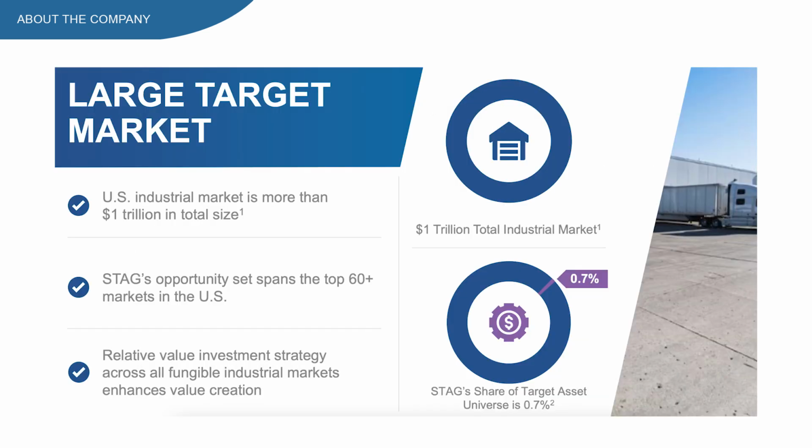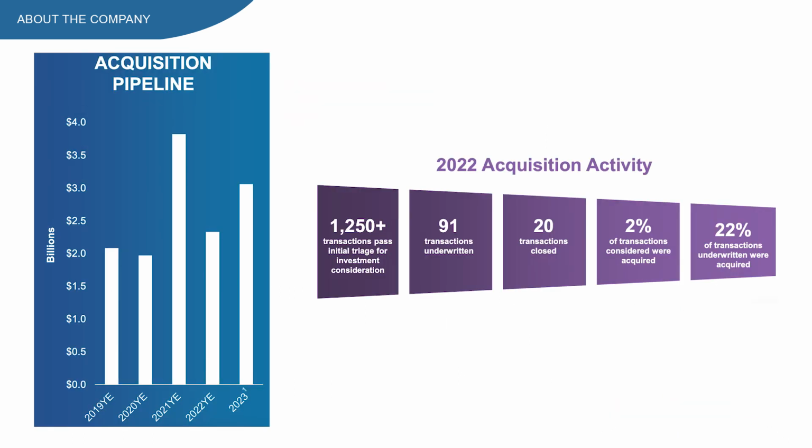The interesting thing about STAG Industrial is that they focus on industrial properties like warehouses. In total, this market is more than 1 trillion in size, and right now STAG Industrial is sitting at less than 1% market share, so there is plenty of room to grow. They also do a lot of acquisitions to grow the business, and the pipeline looks pretty decent to me.